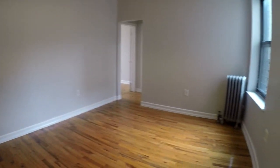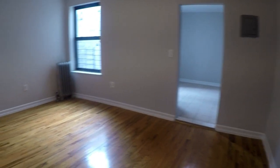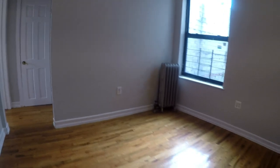Today, we're showcasing a new listing that's fresh on the market and sure to move quickly. This is a newly renovated one-bedroom apartment on the third floor of a walk-up building in East Flatbush, Brooklyn, right off Snyder Ave and Utica Ave. With an unbeatable price, this gem is perfect for those looking to secure a great deal in today's competitive market.